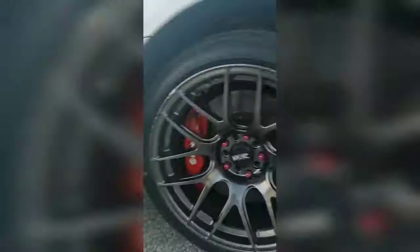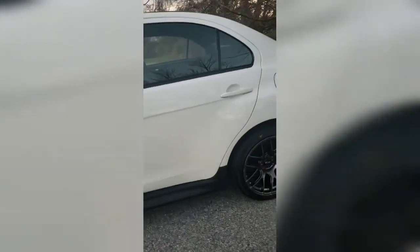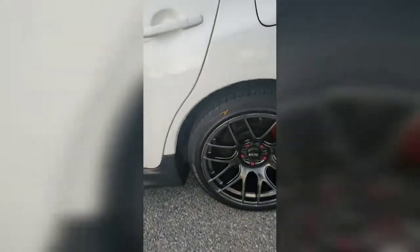I cleaned it up pretty nice. This thing was disgusting. It had like white film all over it. I gave it a good wax, cleaned the wheels, got all the grit off it. I had to take the rotors and resurface them. They were all rusted out, so I took it to my buddy's shop. He resurfaced the rotors.